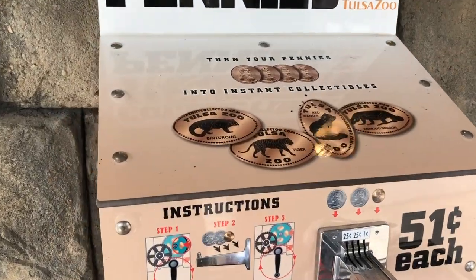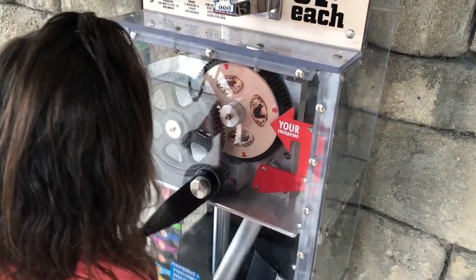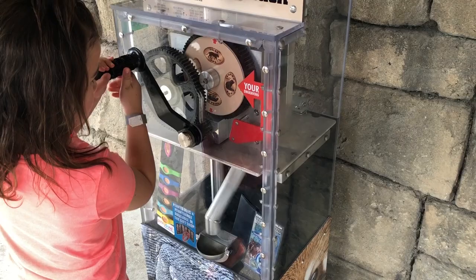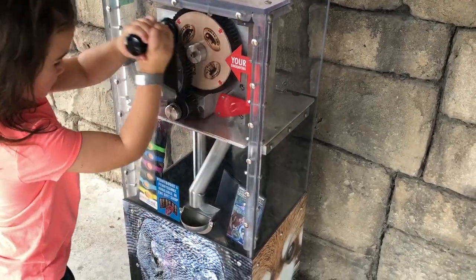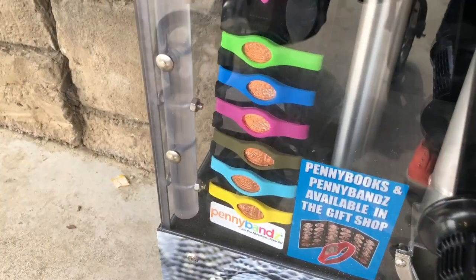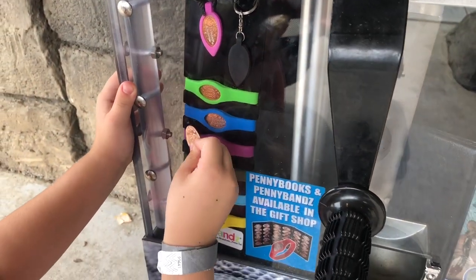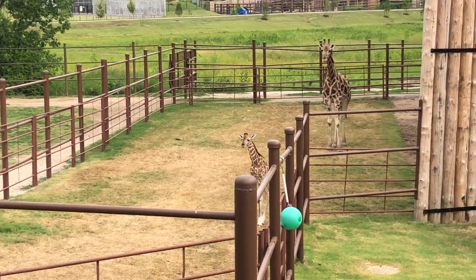So we're gonna do the collectible penny. You can turn it in just a second. Push it in. There it is. Red panda, Tulsa Zoo. I was telling Liv I used to get those when I was a little girl, but now they have little bracelets you can buy and put them in there and little keychains. It's smart.